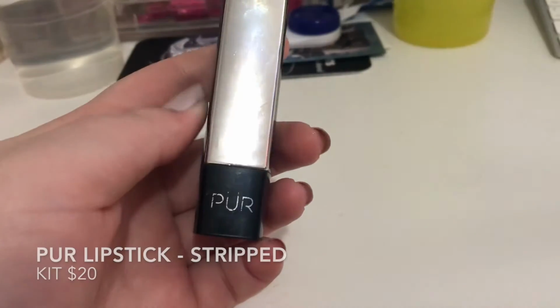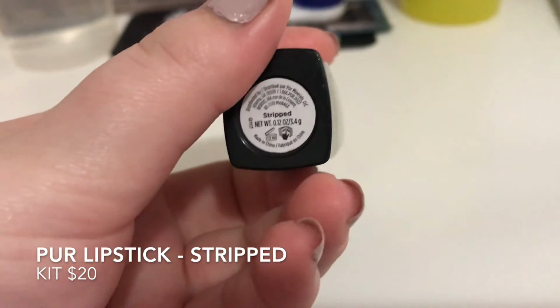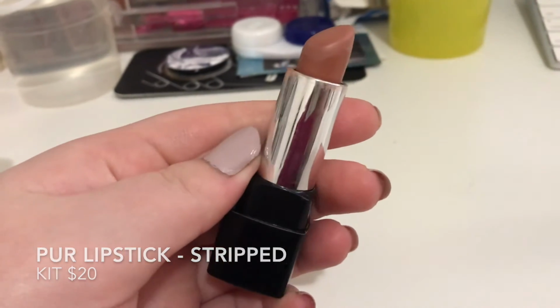The next one is the Pure lipstick in the shade Stripped. I talk about this one all the time. It's more of a peachy nude, as you can see. Love this. I'm using it today, actually.